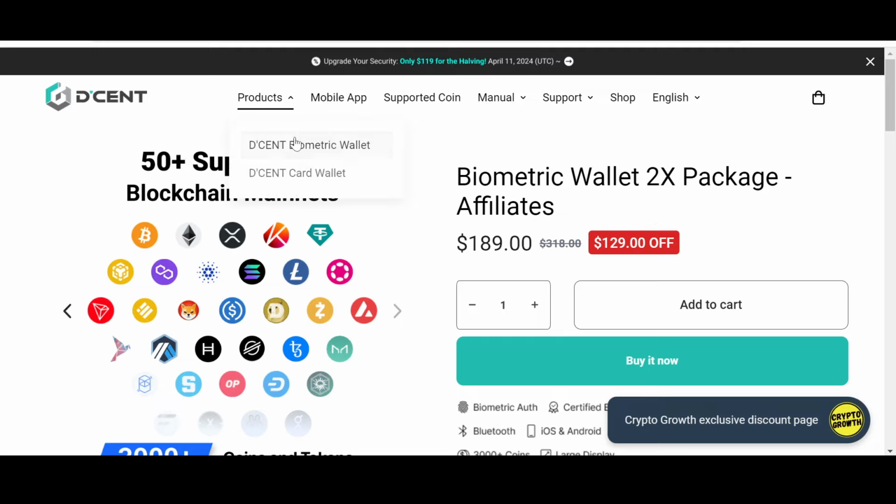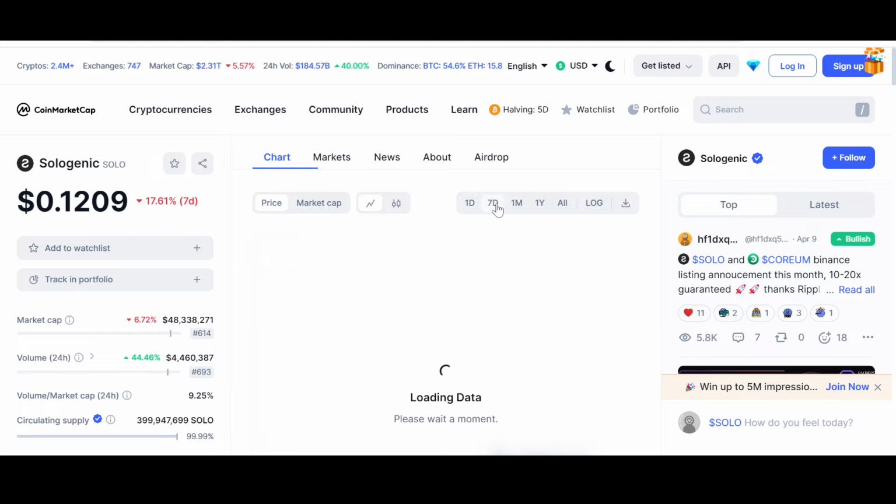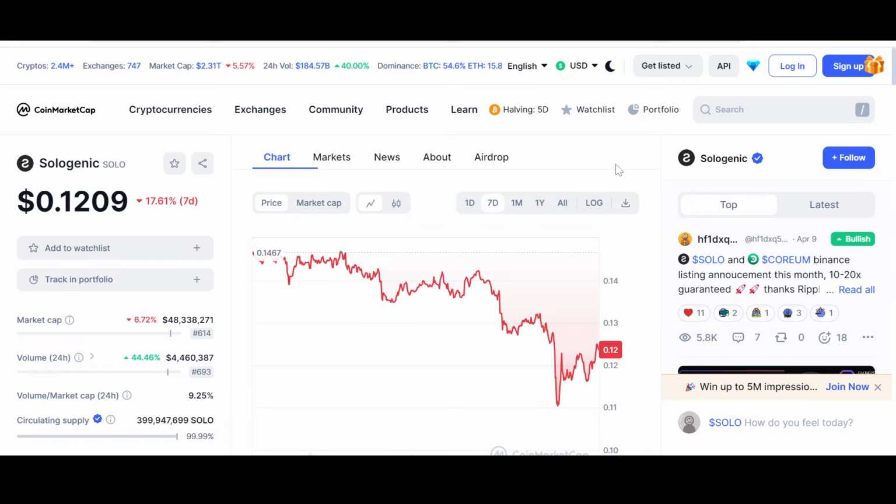Anyways, guys, let us look into the price and chart of both Sologenic and COREUM at the time of the recording. So this is Sologenic. It is down 6.72% for the day, guys. But if you look at so many of the different projects, Solo hasn't bled as much, but that is because it hasn't moved that much since the last few months.